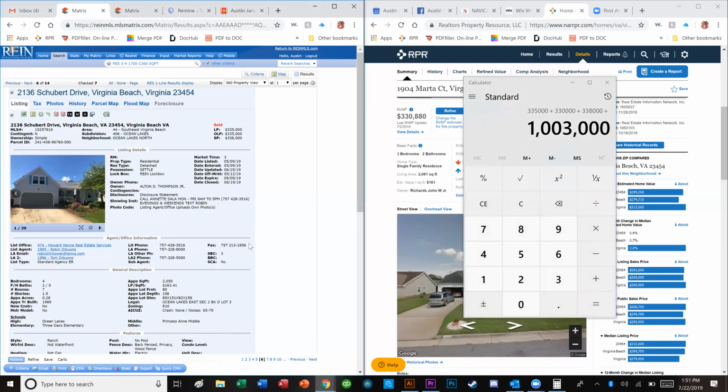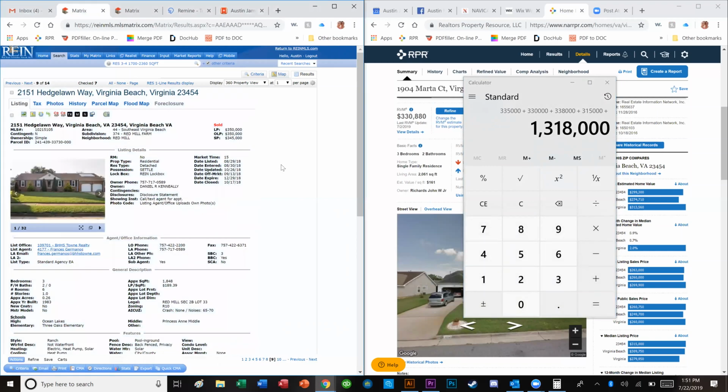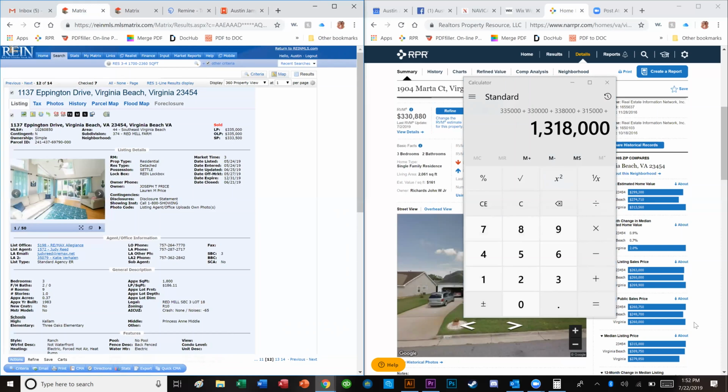So far looking good for my people. Go to the next one I highlighted. So this one was at 315. So far we had 4 houses in there. Go to the next one. Oh, that one's pending. However, I don't know what it's pending at. Could easily be pending at 330. You never know. And then let's go to the next one that's sold. So this one sold at 333. So that's number 5.